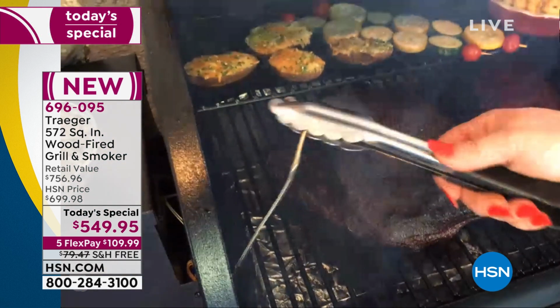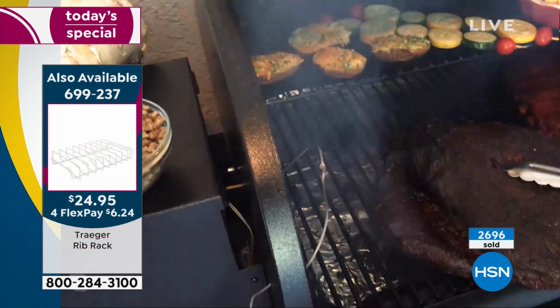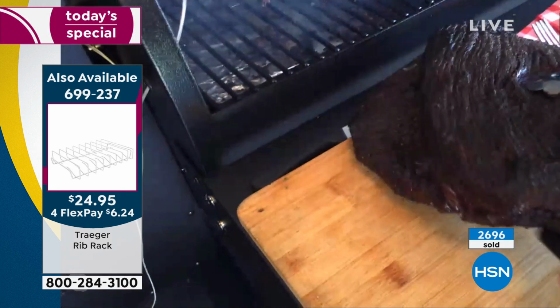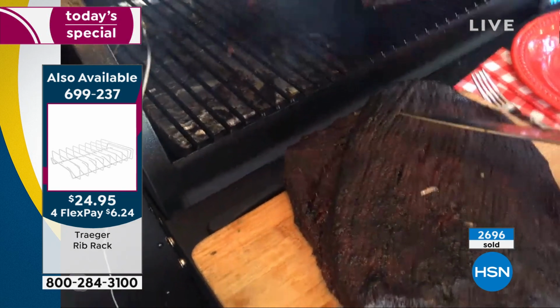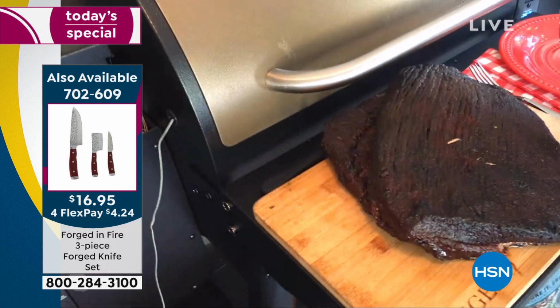So let's take a look at this beautiful, gorgeous, succulent brisket. Let me tell you, it is mouth-watering. It is delicious. Look at that. This is all that deliciousness on the outside, because this is now the traditional low and slow. We've done the everyday grilling. We've got now that beautiful barbecue goodness. All right, are you ready for this?